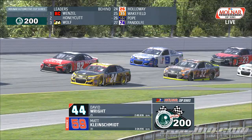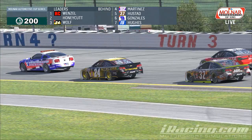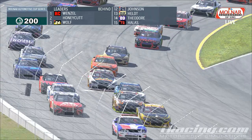And these last couple guys, I don't know if they just didn't post qualifying times. We got Caden Honeycutt there and PJ O'Leary. They may or may not be racing. PJ O'Leary's racing. Is he? Yeah, he will serve a black flag penalty at the beginning of this race for not posting a qualifying time. And we're going to go green here.